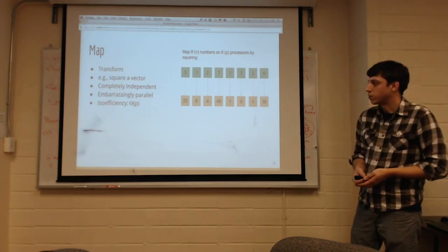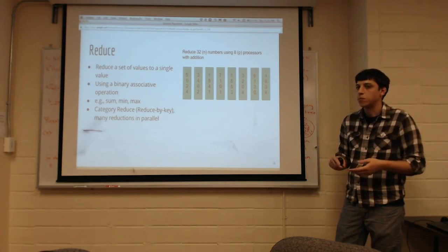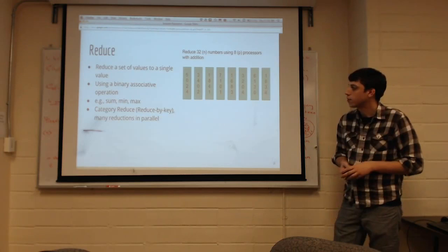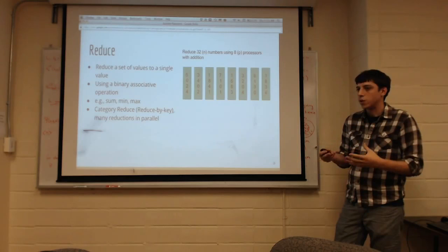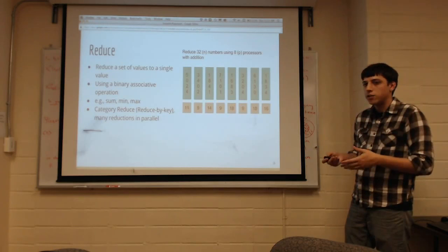So the reduce is another one of these patterns, and we use it to reduce a set of values down to a single value. Common examples would be performing a sum or finding the min and max of a set of values. So if we want to reduce, for example, 32 numbers using 8 processors, we divide up the numbers to each of those 8 processors, 4 per each. And if we're doing addition, then they can each perform the sum. And then at this point, we have 8 partial sums left, one for each processor.